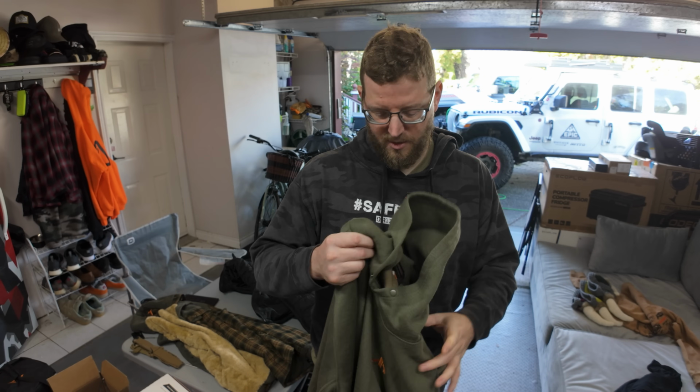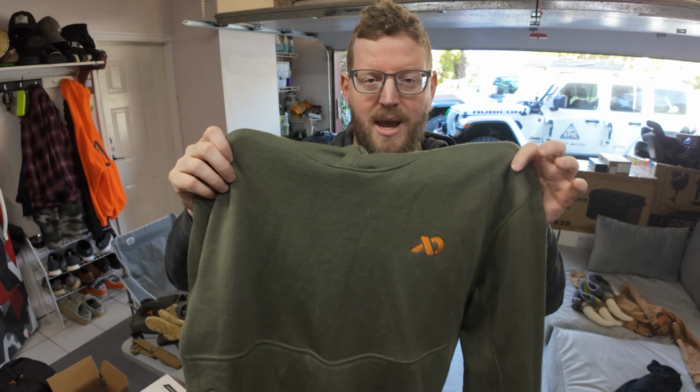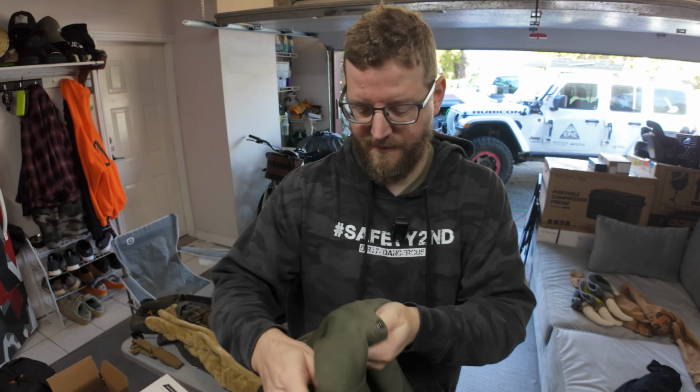However, these aren't made from the optimal material for winter camping. So when it starts to get rainy and snowy, I like to switch to something that is going to be a little bit more robust. And that is where this hoodie here comes in. This is from First Light, and this is made 100% from wool. I forget the type of wool here. Merino? Is that what it is? Is that a type of sheep or something?